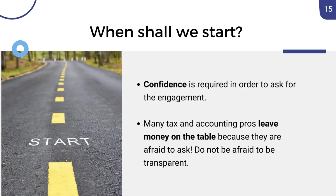So many tax and accounting pros, I think, leave money on the table because they are afraid to ask. So do not be afraid to be transparent. Tell them exactly what you're doing and what you're going to do for them. I think these are key elements. A lot of times, this is one of the biggest challenges we see in the tax and accounting space. So Katie, I know you have a lot to say on this one, so why don't you take it?